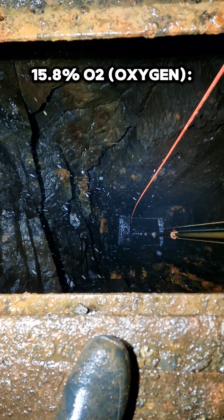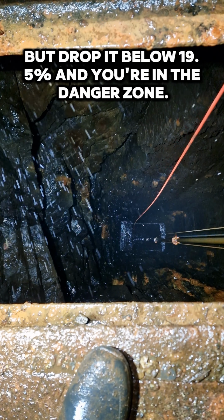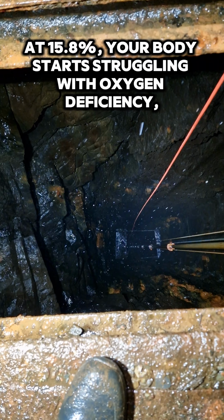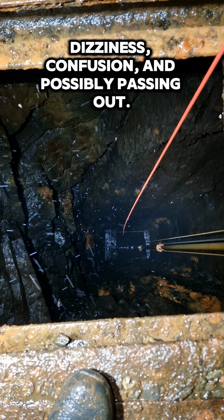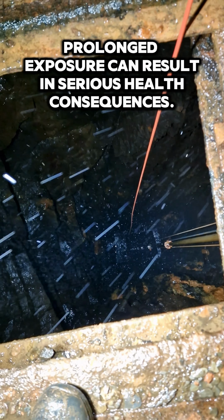15.8% O2, oxygen. Usually the air has about 21% oxygen, but drop it below 19.5% and you're in the danger zone. At 15.8%, your body starts struggling with oxygen deficiency, leading to shortness of breath, dizziness, confusion, and possibly passing out. Prolonged exposure can result in serious health consequences.